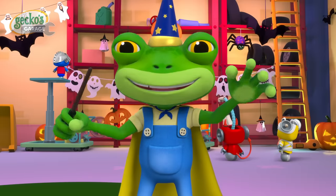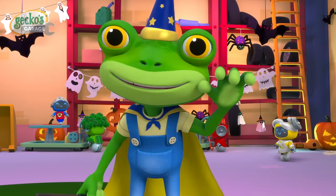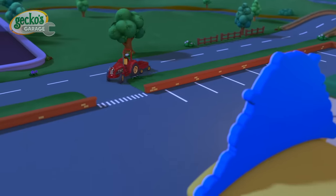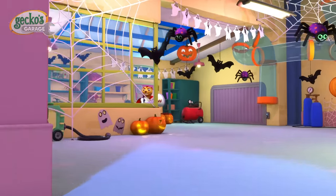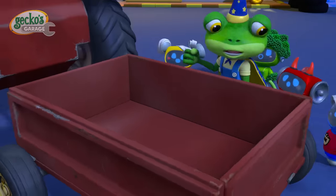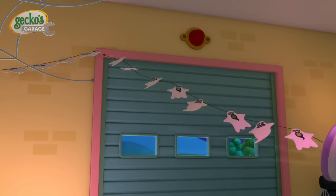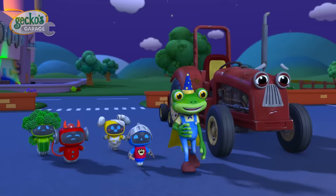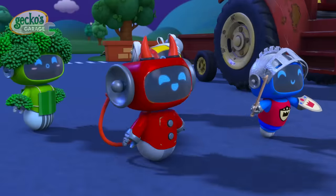Boo. Happy Halloween, everyone. Welcome to our ghoulish garage. Huh? That must be Trevor delivering his Halloween pumpkins. Oh no! Someone's stolen Trevor's pumpkins! Who would be so mean on Halloween? We'll help you find your pumpkins, Trevor, now that we've finished decorating the garage. Come and see.